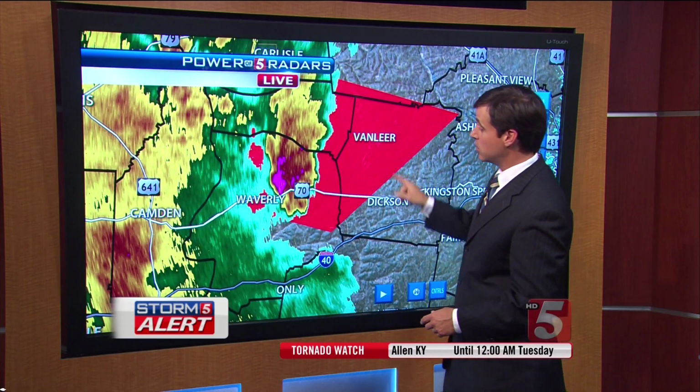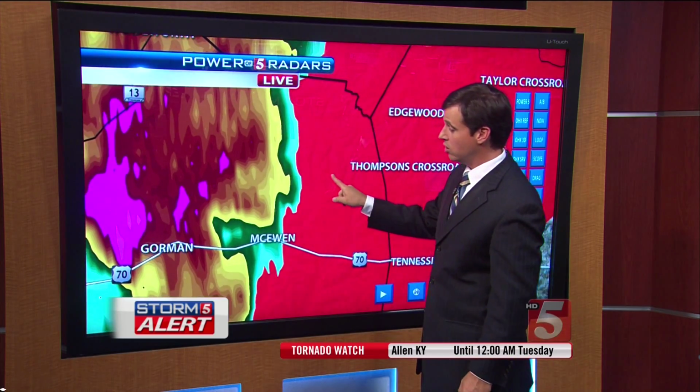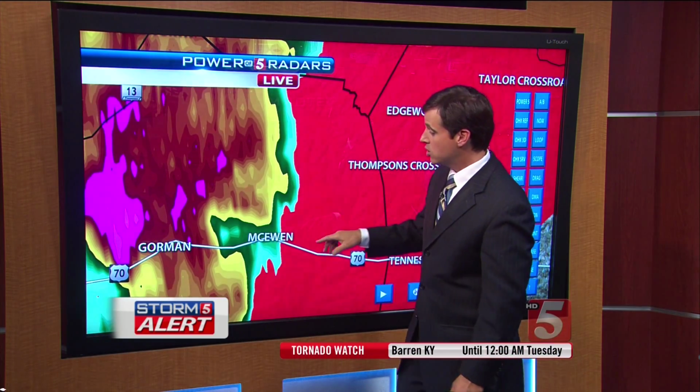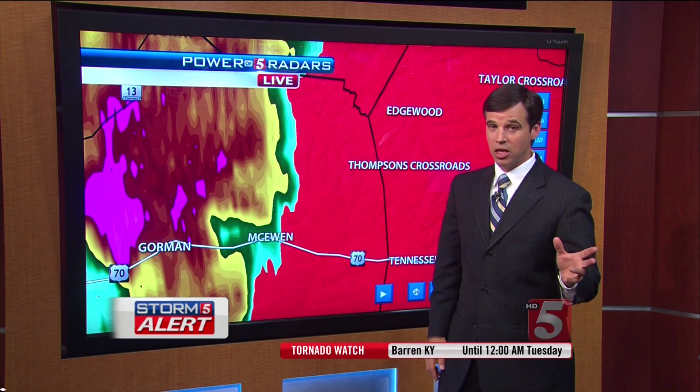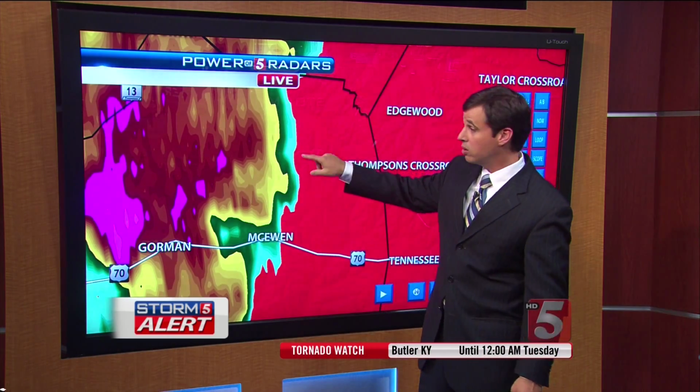Taking a look at the storm itself again, right along crossing Highway 70 now is the center of circulation, very close to McEwen. So you're going to have to wait this one out another 10 minutes or so, 10 to 15 minutes until this gets clearly to your north.